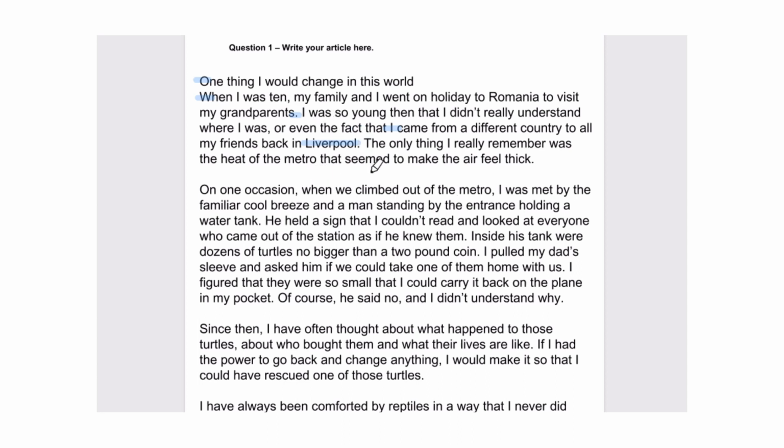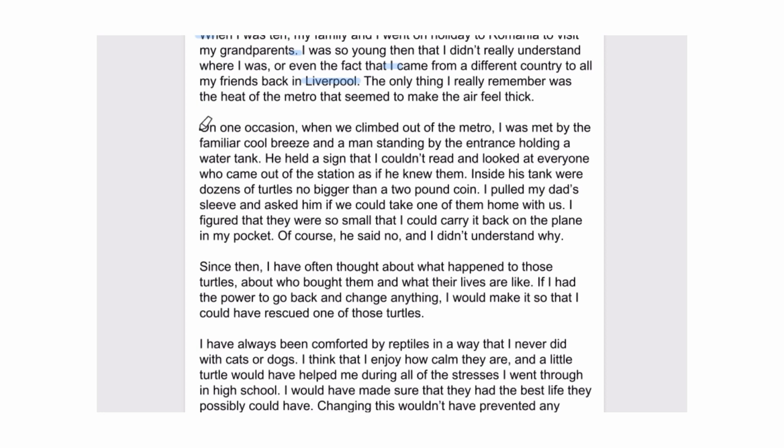We've also got lots of commas used throughout the answer to add further detail to sentences. So for example, in this paragraph we've got "on one occasion, comma, when we climbed out of the metro, comma, I was met by the familiar cool breeze and a man standing by the entrance holding a water tank." So here we've used commas to separate parts of the sentence and to separate different ideas.